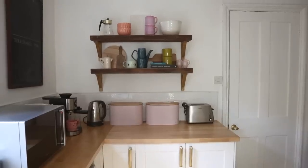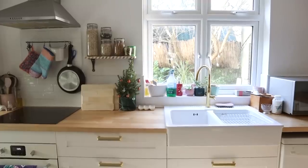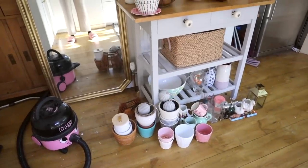As you can see, this side of the kitchen looks pretty good, just like a regular kitchen. But this side of the kitchen, not looking so good. In my defense, I started decluttering the Welsh dresser yesterday. So we now have stuff all over the floor.